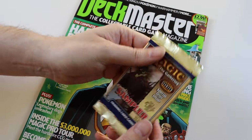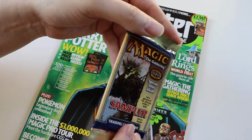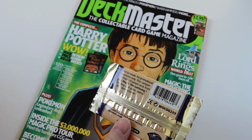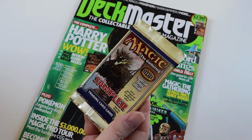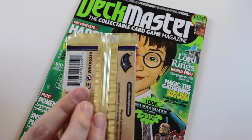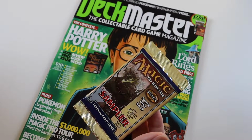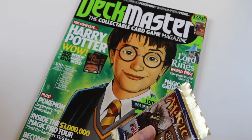Then we get a Magic the Gathering sampler pack. Now I'm not going to open this because I don't collect Magic the Gathering cards, and there's probably someone out there on eBay that would prefer that sealed than me opening it up just to have a look when I'm not going to do anything with the cards. So as a collector and to a fellow collector, I'm not going to open that.